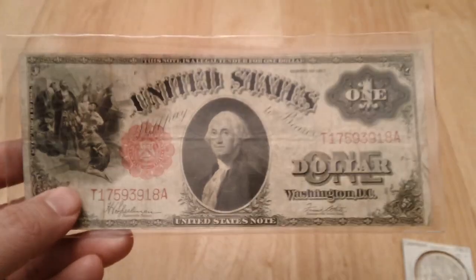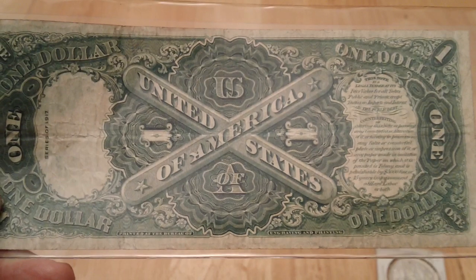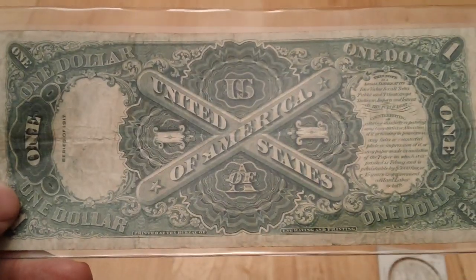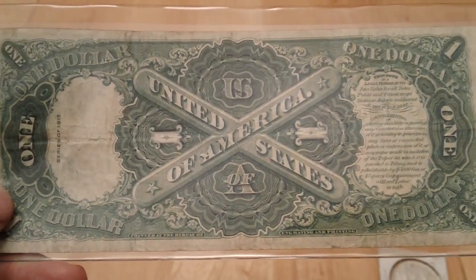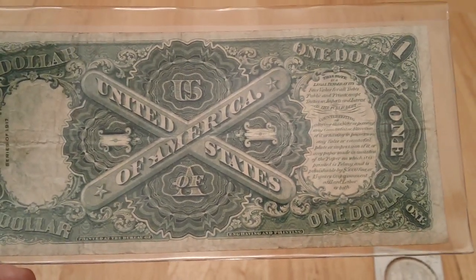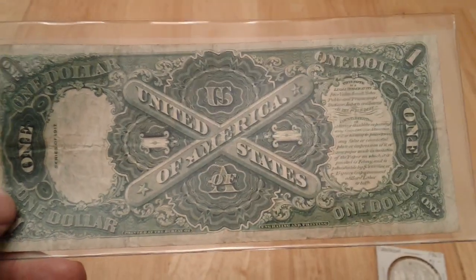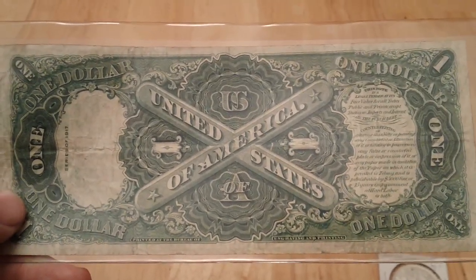I believe they actually made this design back in the 19th century, 1880s. This is a Speelman white dual signature, and this is what the reverse looks like. There we go, man. That's a pretty design. Don't you wish they still made engravings like this? I find that the dollar bill is in desperate need of refreshing, if they decide to stick with it. So that's the bill I got.